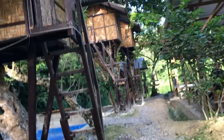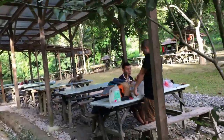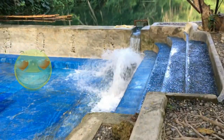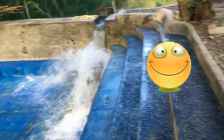Entrance, going straight are the cottages. So these are the tree houses. There's four of them, and then tables on the side. They're filling up the pool. Look at that. That's directly from the lake. Very fresh.